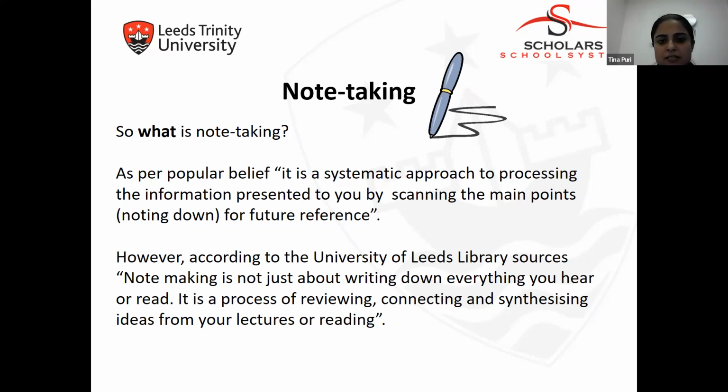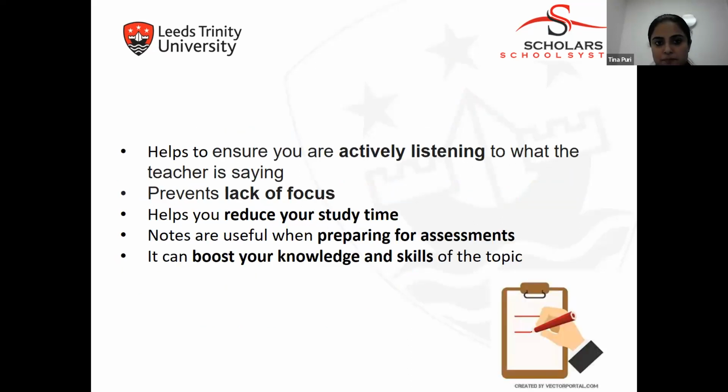As per popular belief, it is a systematic approach to processing the information presented to you by scanning the main points, noting down for future reference. However, according to University of Leeds library sources, note making is not just about writing down everything you hear or read. It is the process of reviewing, connecting, and synthesizing ideas from your lectures or reading. So it's not only that you take the notes in the class and keep them with you. You have to review those notes, revise those notes, and connect those notes with your ideas and all. So that's why it is very important to take notes.